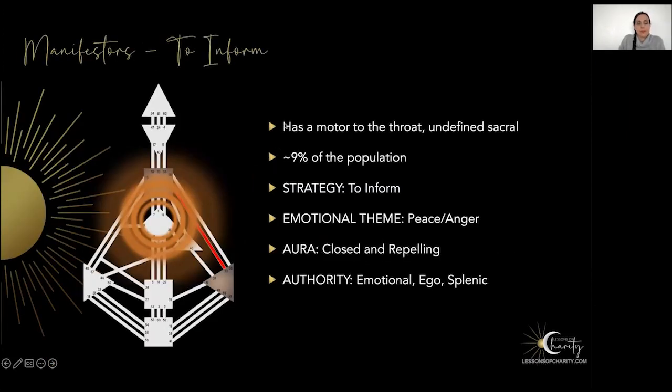So, go ahead. Do these four types match up with the four elements like fire, air, water, and earth? Kind of. It's hard because I think manifestors are probably more of a fire type, but generators can be considered fire too. Some people call manifesting generators the fires. So kind of yes and no. They just call them the four. It's not directly related to the elements.